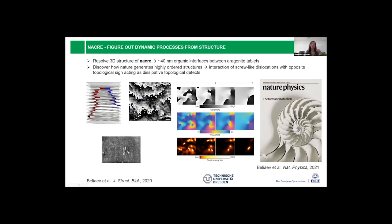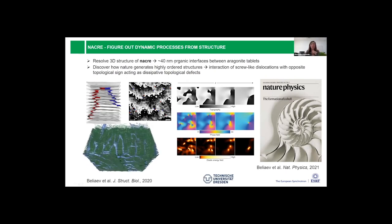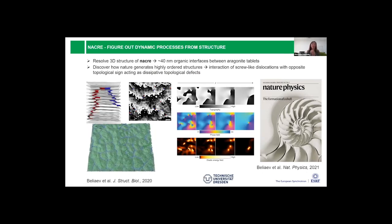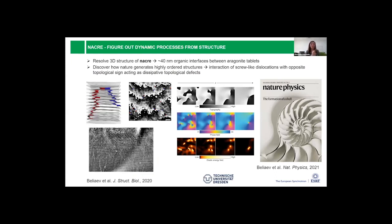Nacre, as you probably know, is made of basically tiles or bricks of aragonite, so they are quite dense, and in between there's protein, organic matter. And these interfaces are very slender. They're only about 40 nanometers thick, so you need high resolution. If you want to look at the 3D structure of nacre, you need imaging in 3D and a very high resolution. And this was one challenging project for us.